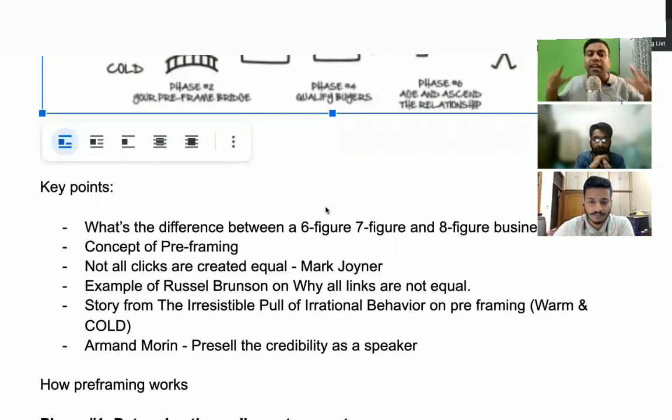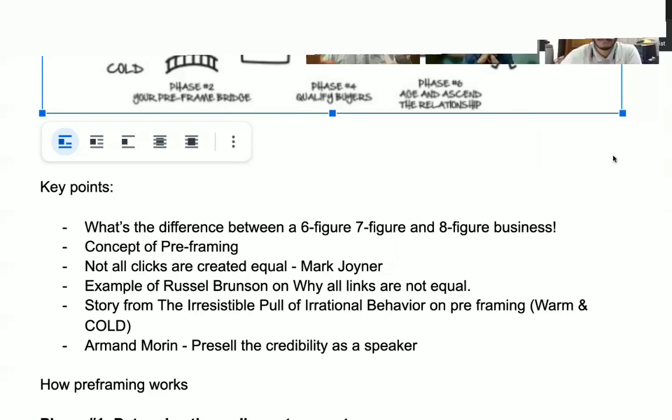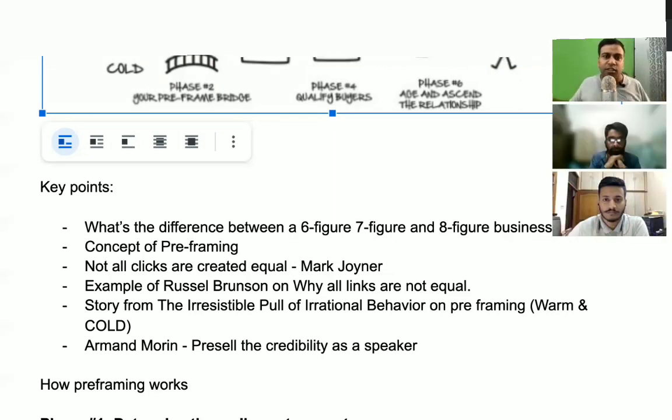So the number one thing in this section: we are going to study the differences between a 5 figure, 6 figure, 7 figure, and 8 figure company. What are the differences? What things make them an 8 figure company, and what makes another company a 7 figure company? And how has Russell Brunson created ClickFunnels, which is a $300 million company generating 12 to 15 million dollars every single month in revenue? And what are the principles behind all those things? That's what we are going to study in this chapter and in the further chapters.